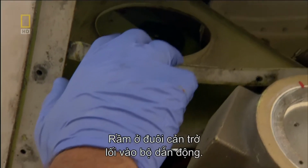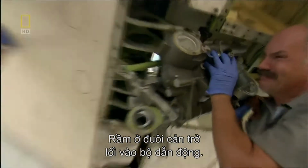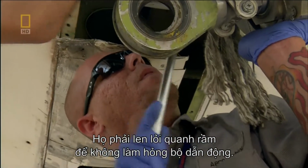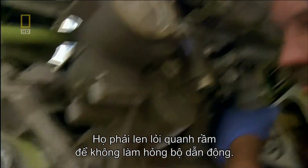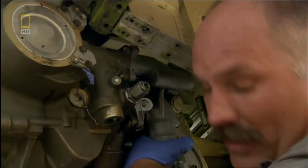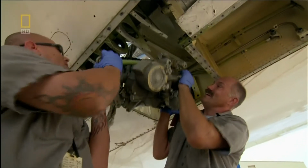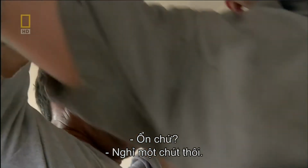Brackets in the tail obstruct the actuator's path. They must somehow work around the brackets without damaging the actuator itself. This way, we should hang a little bit of roll in it. We gotta do this out. You gotta come out about a minute. You all right? Okay, let's rest a little bit, okay?